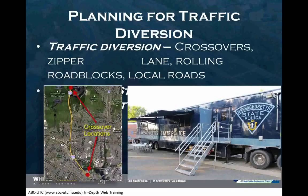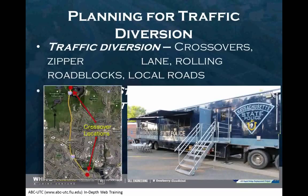We accomplished these traffic diversions by implementing, as I talked a little bit earlier, these two 1,800-foot crossovers, one at the northern and one at the southern extremities of the project. So if you look at the screen, you can see I outlined the crossover locations with the 2 red dots. And basically, there was about 5 miles in between them.